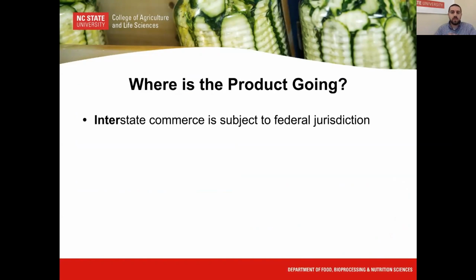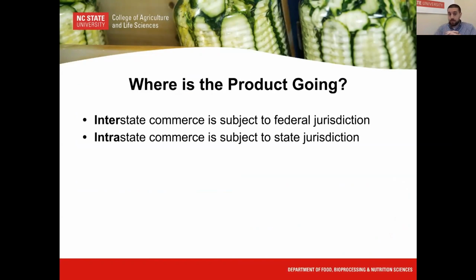So you're going to be subject to, as we'll talk about in the next slide, federal agencies that are going to regulate your product from a food safety perspective. Whereas if the product is staying within the state lines, intrastate commerce, it's subject just to state jurisdiction. And so you'd be regulated by state level agencies.